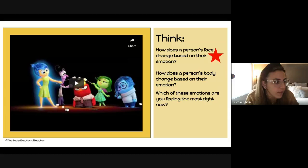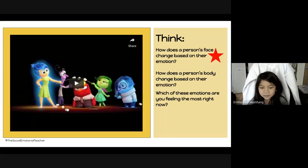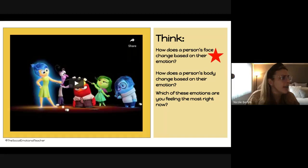Your eyes. What happens to our eyes, Emma? Your eyes can turn kind of like sad. Like they can fall down, like you're looking at the ground. So if you're sad, you might be looking down towards the ground. How about if you're happy?